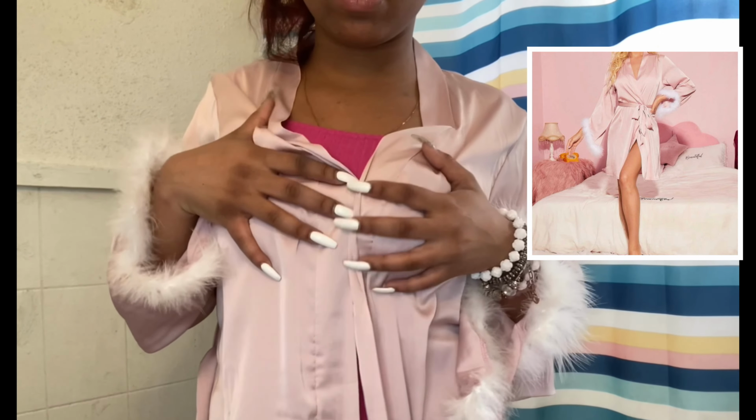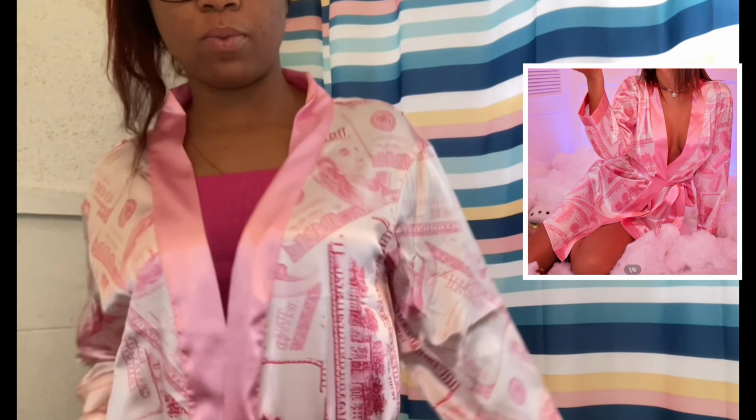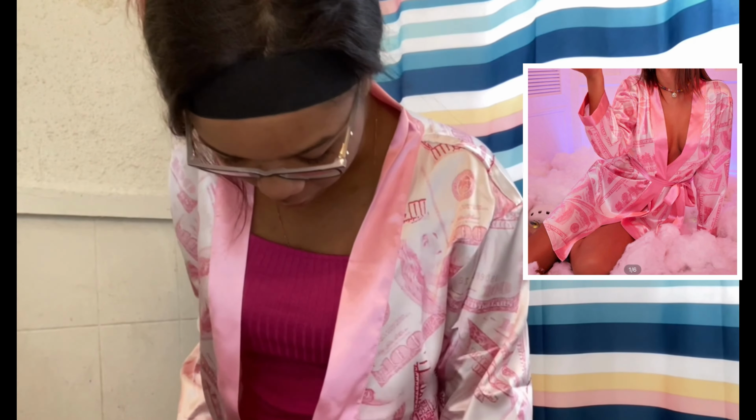I love the silky material. It's giving. Okay, y'all. This is the pink money one. This one is giving too. It don't got no fur. That fur on that other one was really giving. But this one is the pink money one. Y'all love it. Perfect height.